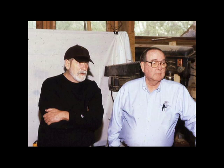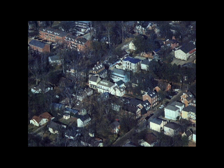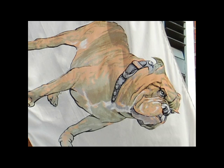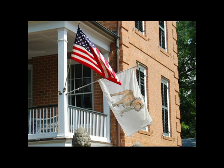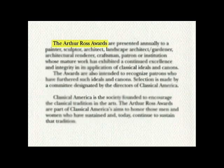But don't think that Dan is afraid of a little adversity. He takes pride in the Kotton District and the city of Starkville, and is more than willing to stand up for them. Mississippi State had just played, I think, in the Western Division of the SEC playoff. CNN had done a little episode and referred to us as the backwaters of Mississippi. So it kind of aggravated me, and I was awarded the Arthur Ross Award for Community Planning. I was the first recipient of this award in the year 2000.